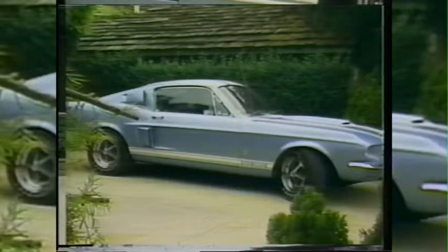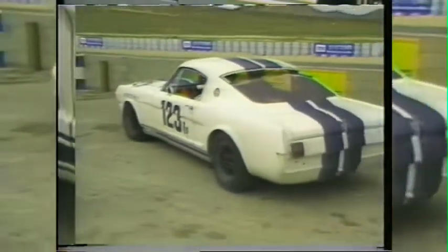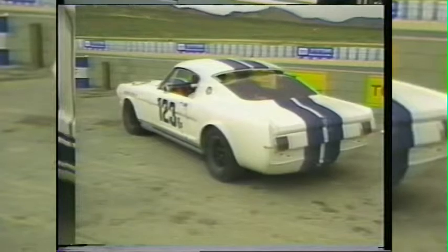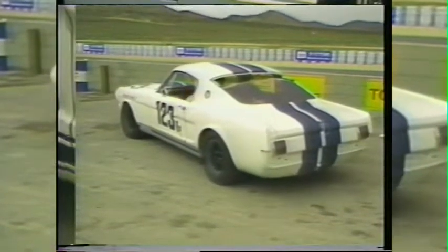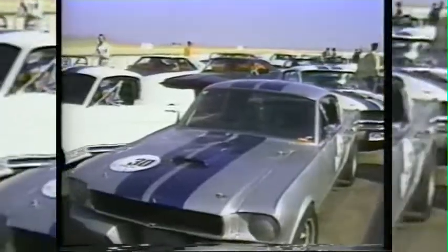Let's revisit Willow Springs, the birthplace of the Shelbys, to witness how current owners enjoy their fast cars. It's not unusual to see 1 or 2 vintage Shelby thoroughbreds at the racetrack. These twice-yearly events give Shelby owners an opportunity to enjoy their cars in their most natural surroundings.